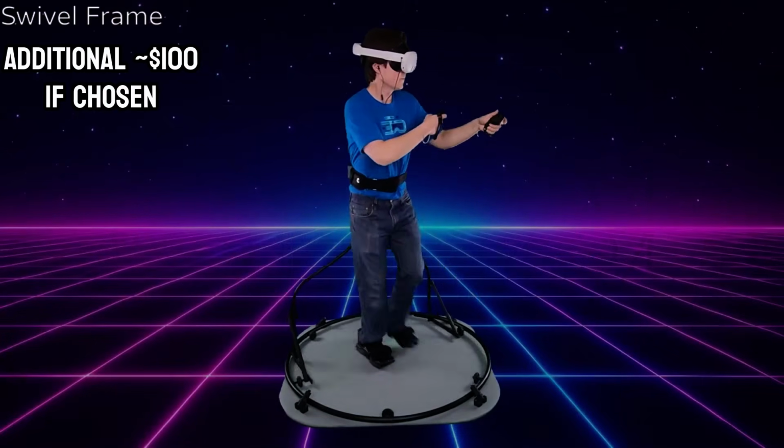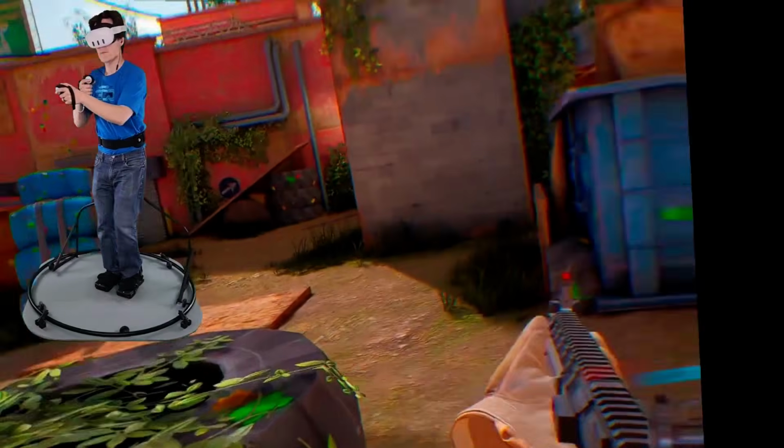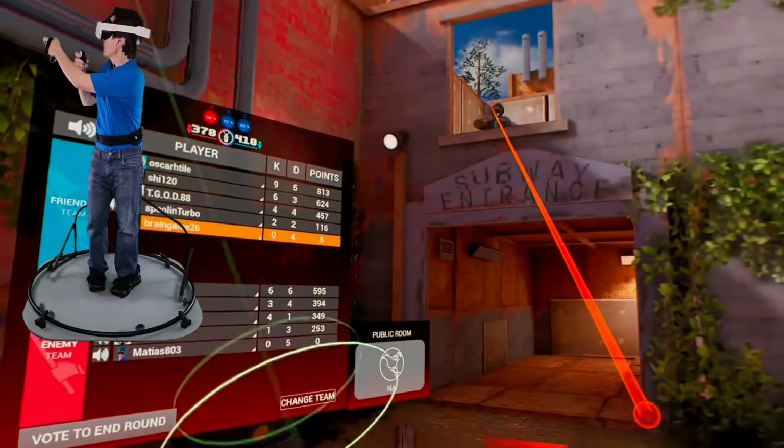And then you have the swivel frame, which is designed more like a VR treadmill style, where you have a harness, but your arms will have complete freedom of movement, and you'll be able to be a little bit more balanced when you're playing the more action-packed games where you're going to be turning around and moving quite a bit faster.